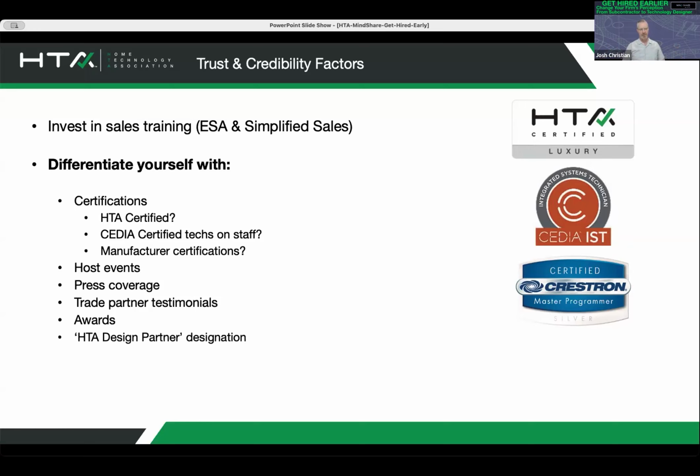We talked about the press coverage going after that, and get trade partner testimonials. It's so much more powerful for them to brag about you than you to brag about you, right? So that's the trust factor that they could give you. We're going to get into the HTA design partner designation, and I'll get into the story of that, but this is a massive thing to help with credibility because it was built with their input.